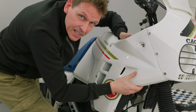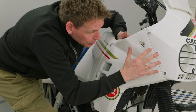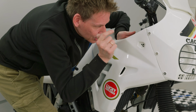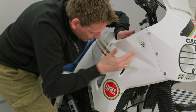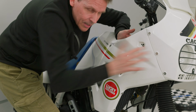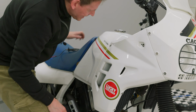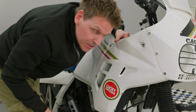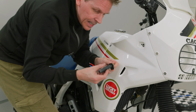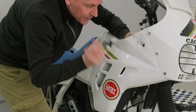But look at this. Now the whole fairing is loose, even the front part with the headlight. So the indicator is actually a structural part for the fairing to keep it in place. It's holding this whole front part of the bike. And yeah, so what happened on my previous trip, because of vibrations and this indicator not being possible to tighten the bolt too much, this fell off.